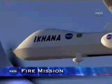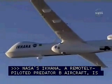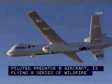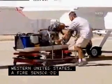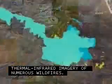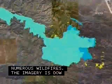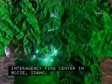NASA's Ikhana, a remotely piloted Predator B aircraft, is flying a series of wildfire imaging missions over the western United States. A fire sensor developed at the Ames Research Center is collecting detailed thermal infrared imagery of numerous wildfires. The imagery is downlinked directly to the National Interagency Fire Center in Boise, Idaho.